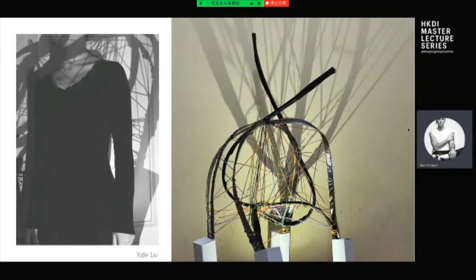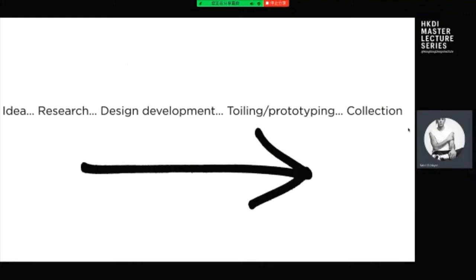Finally, this is one of the things that I think is very obvious, but is not necessarily discussed much in our discipline: breaking down the very linear approach to design and to collections generation. As we all, as creatives, as practitioners, as artists or designers, know very well, you don't see the process really as idea, research, design development, twirling and prototyping, and then ultimately an amazing collection. It very rarely works like that.